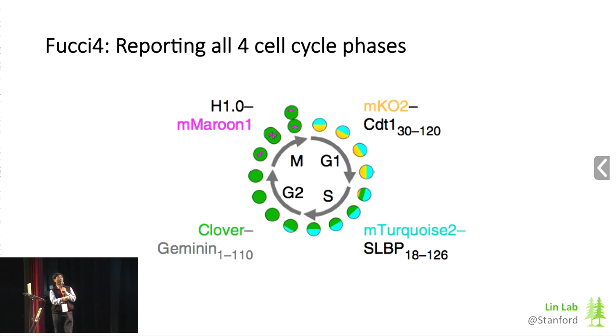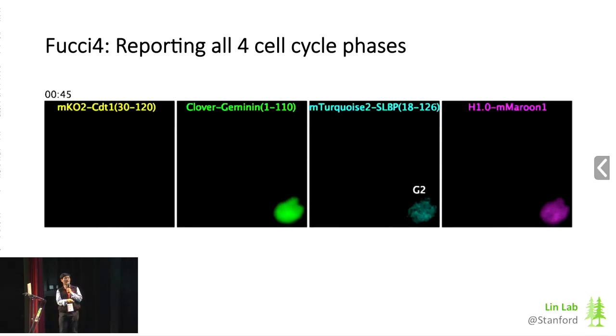Basically in G1, you have high mKO2. At the G1/S transition, you start expressing clover. And then at the SG2M transition, you lose mTurquoise expression. And then in mitosis, you can see the maroon. This is what it looks like in real time. So we start with one cell. Right now it's undergoing mitosis, as you see on the right.